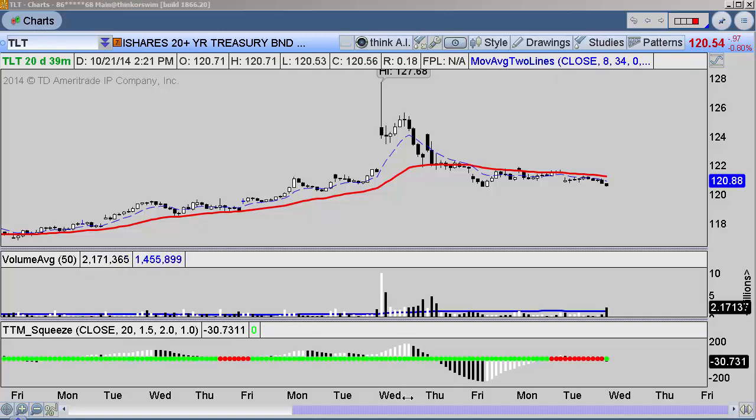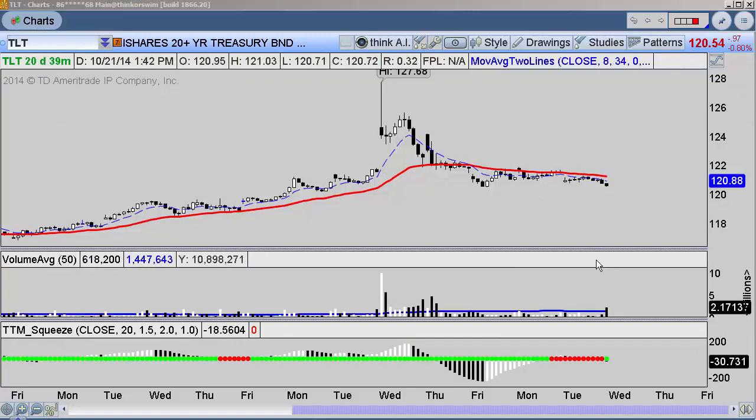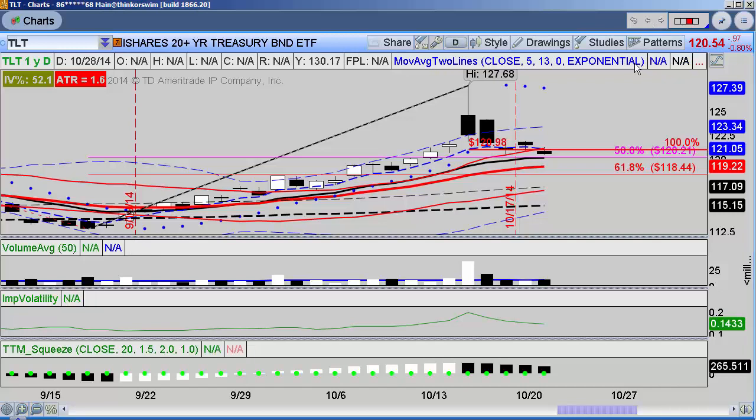So as we close today's session, of course the 39-minute chart basically groups this into 10 even bars that divides the 390-minute cash session. Given the fact that this signal has closed and is suggesting a short signal, we could see a little bit more pressure in TLT or the bond market in general. Does that make this a bearish trade?